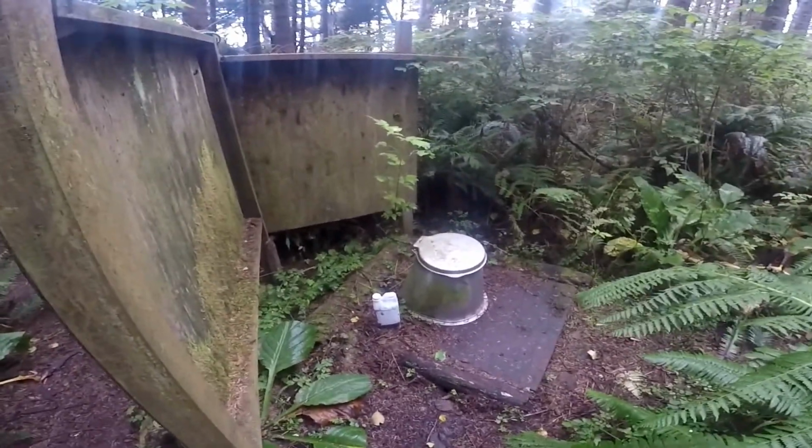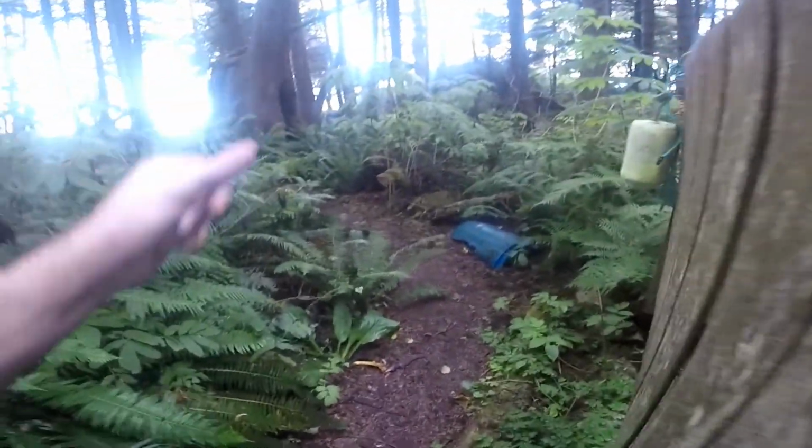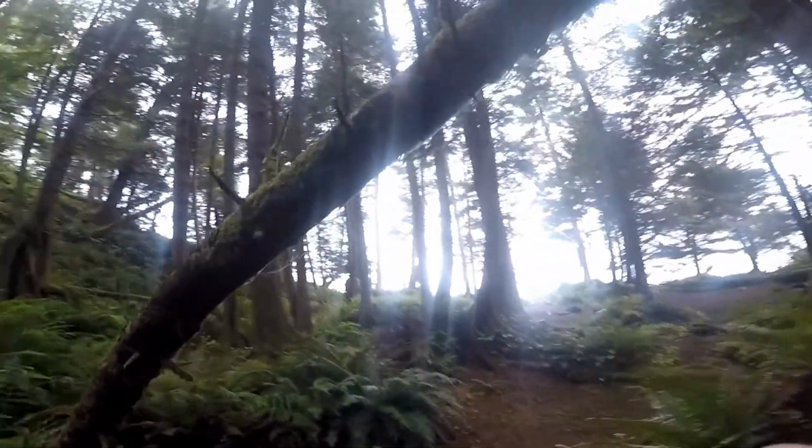Would you look at that? There's a little toilet. I'd personally rather just go in the woods, dig a cat hole. But I think that was one of my favorite spots along the whole place.